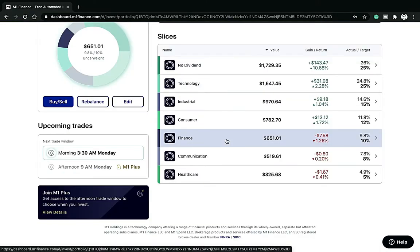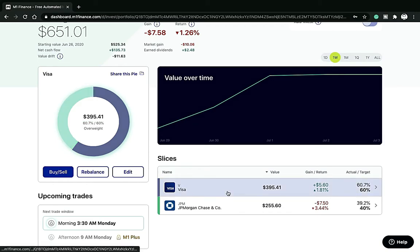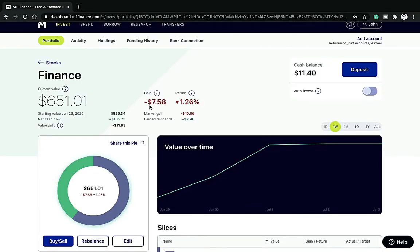Let's go to my finance, which is 10% of my stocks slice. For my finance, as you guys see, I only have 2 now. I decided to sell American Express this week. Visa, I gained $5.60, which is up 1.81%. JP Morgan, I lost $7.50, which is down 3.44%. So for my finance this week, I lost $7.58, which is a 1.26% return. My earned dividends is $2.48.